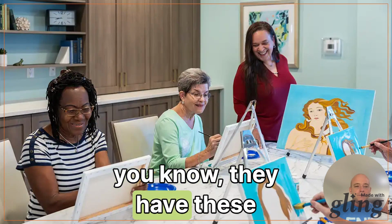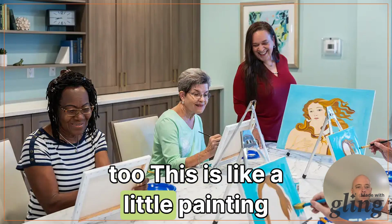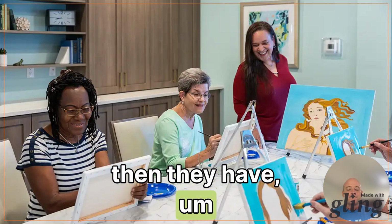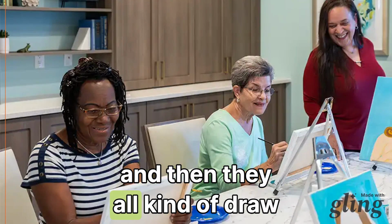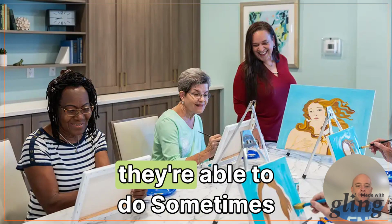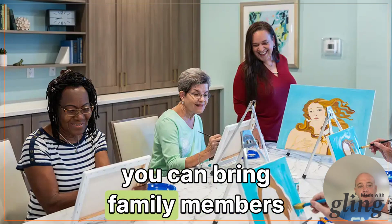And they have these little things they do too. This is like a little painting with a twist type thing where they all sit down and then they have the painting that they have to do, and then they all kind of draw it together. Just so they have activities every day for the seniors, whatever they're able to do. Sometimes they can bring family members.